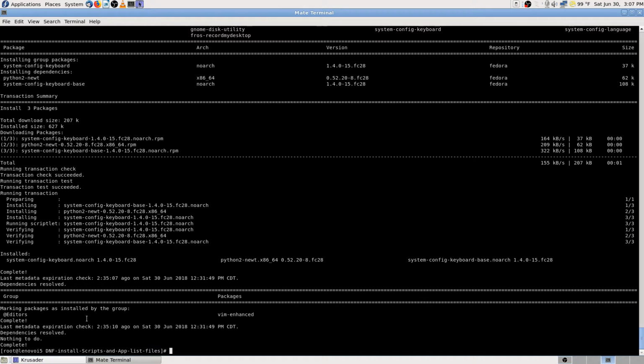Marking packages installed by group editors. Okay, did the editors. Vim enhanced. Now then, last made it, okay. Dependency resolved. Nothing to do, complete. Okay.